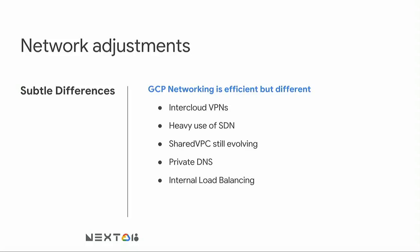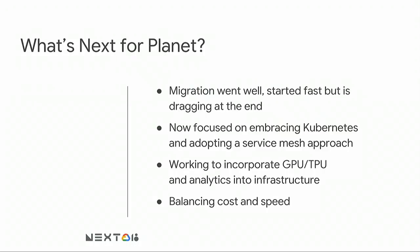I think also private DNS was a thing that was missing when we moved. It is being tested now. We're actively testing and hoping to move to private zone resolution inside of Google. All these things work fine. They're just different, and you need to be aware of them as you're thinking through how you're going to do things. So in summary for us, our migration went really well.